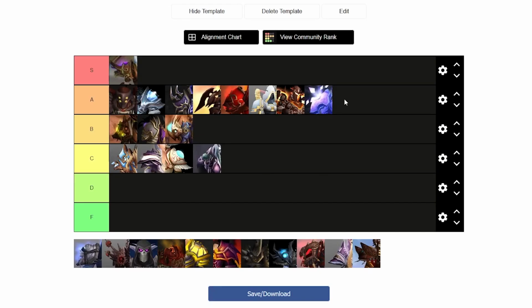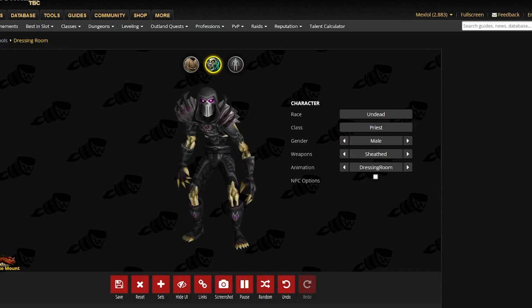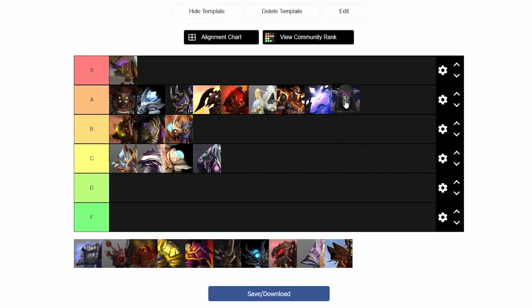Are we going to give it A tier? Is it in the realm? It's unique, and it suits the class. Yeah, I don't think it's as bad as B. It's a nice A tier set.